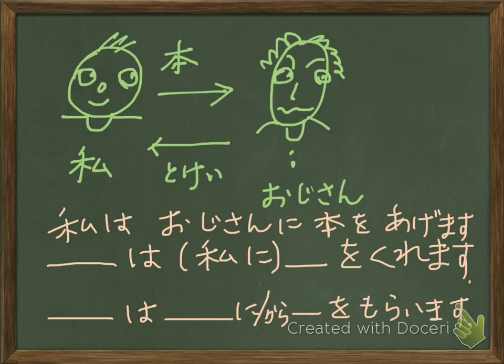If 私 is involved, it's a little different. And you can say, 私はおじさんに本をあげます。I give uncle a book. But from おじさん, you want to say, uncle gives me a watch. You can say, おじさんは私に 時計をくれます。くれる is also the verb give.